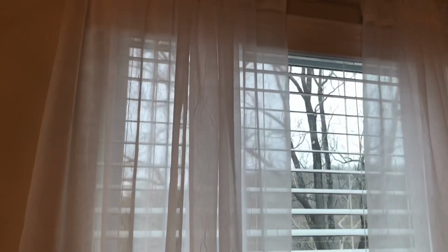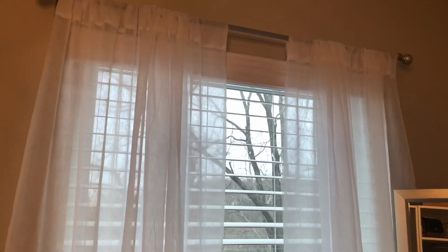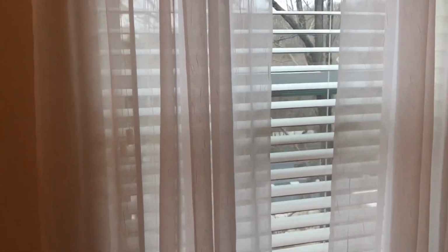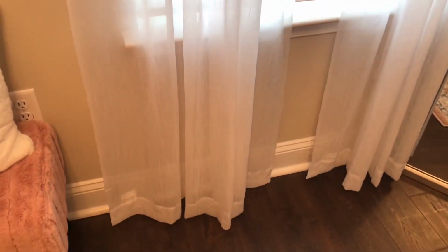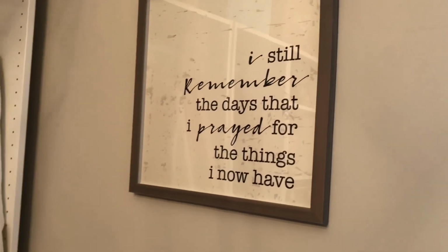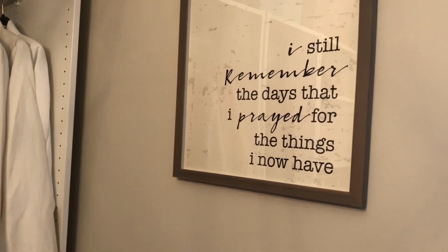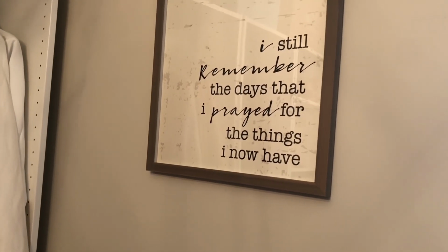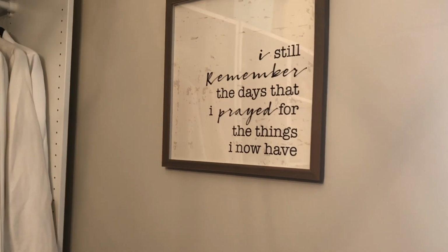The curtains actually came from my old bedroom in our old house, so I just repurposed these. Just really simple white shears. So I love those. This is another great piece of artwork that I got. Just love this quote: I still remember the days that I prayed for the things that I have now. Love that. And I got that from At Home.